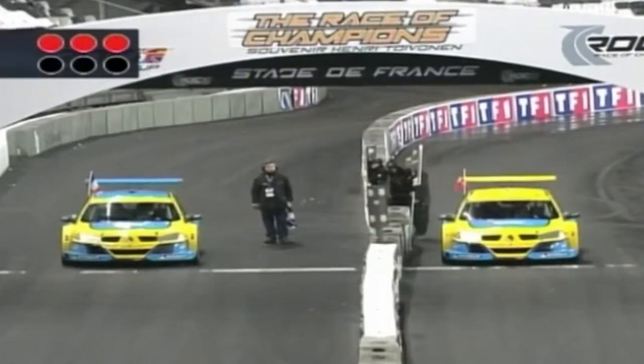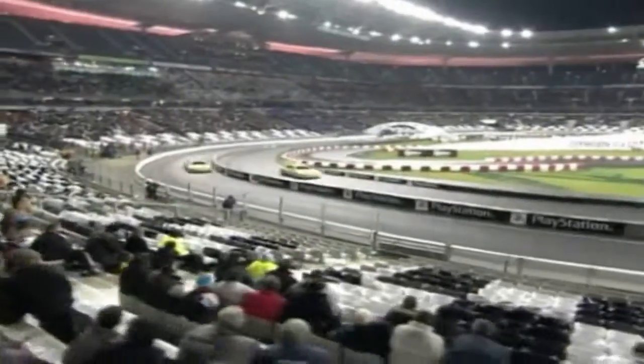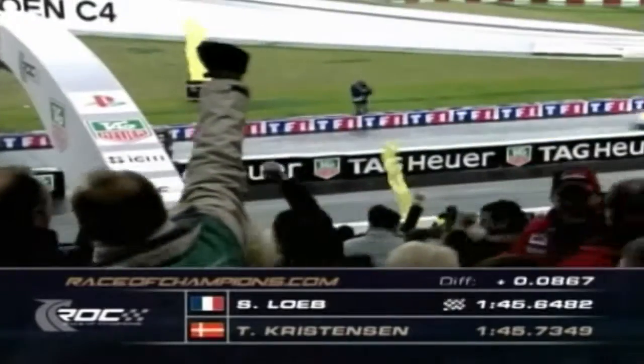In the finals, his opponent was record-setting Danish Le Mans endurance racing specialist Tom Christensen, just hours after the Dane had secured the ROC Nations Cup for Team Scandinavia with Sweden's Mattias Ekström. Last year, Loeb lost out to Renault's new test driver Heikki Kovalainen. This year, Kovalainen and fellow Finn Marcus Gronholm were eliminated in the semi-finals by Christensen and Loeb. The first heat of the individual final was tight, very tight, Loeb taking it on a photo finish.